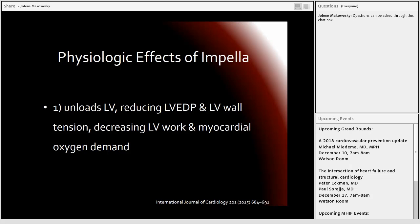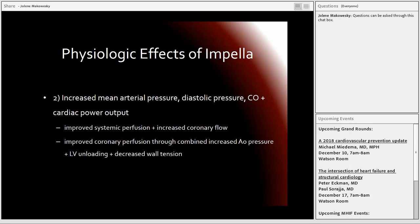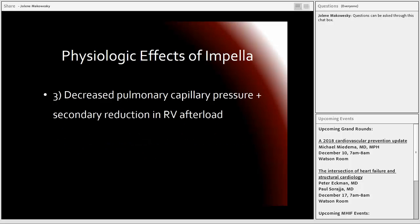Of course, then they reduce your LV EDP and your LV wall tension. They decrease the work of your left ventricle and your myocardial oxygen demand. They increase your MAP, your diastolic pressure, your cardiac output, and your systemic perfusion is improved as well as your coronary flow. Your pulmonary capillary pressure is declined, and there's a secondary reduction in RV afterload.